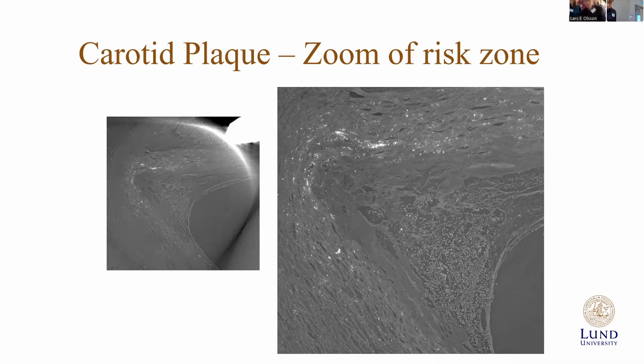What is carotid plaque? Explain. It's from the carotid artery from a patient. So when you have a plaque here, then patients are operated to remove the risk of the rupture of the plaque. And the plaque that has been taken out of patients, these are stored in the biobank. So we can study them without any ethical problems with the patients. These samples here are from living patients, but have been removed.